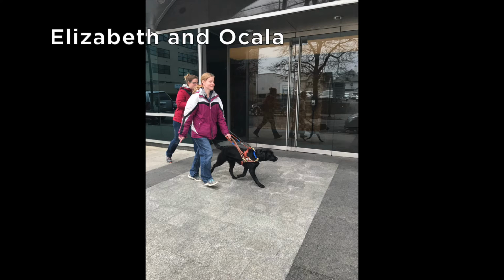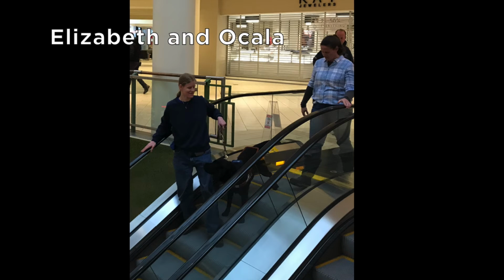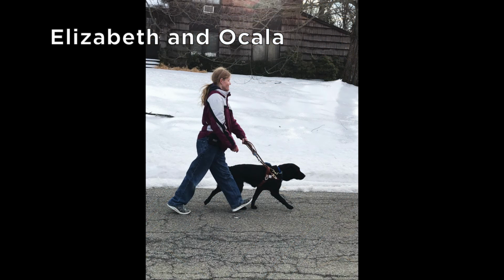Now we have Elizabeth and her black lab Ocala walking briskly past storefronts. At the mall, Liz and Ocala have just stepped onto the down escalator. From their right, we see Liz and Ocala walking past a bright white yard of snow.